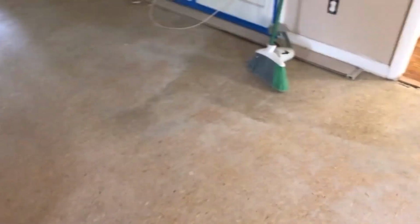And also I gotta do something on this floor. I'm probably gonna remove these tiles. These are just those commercial lick 'em and stick 'em tiles. Put the glue down, stick them down. But here's another problem.